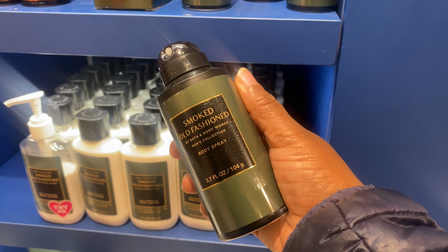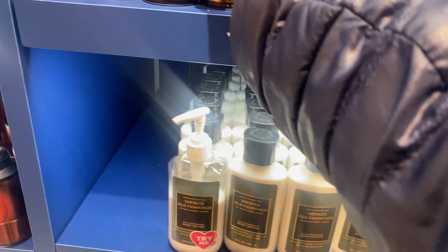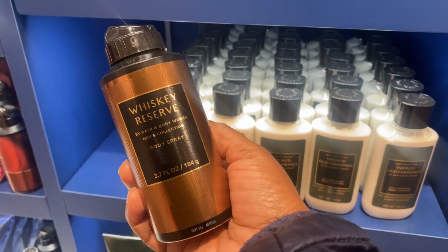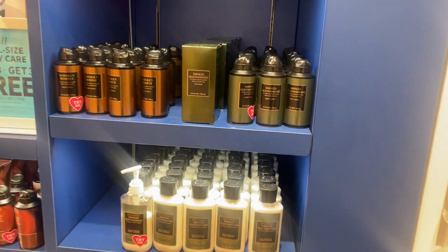Hopefully by the weekend they'll have more, and I highly recommend this Smoked Old Fashioned as well as this Whiskey Reserve. Both of those are winners in my book. You cannot go wrong with any one of those.